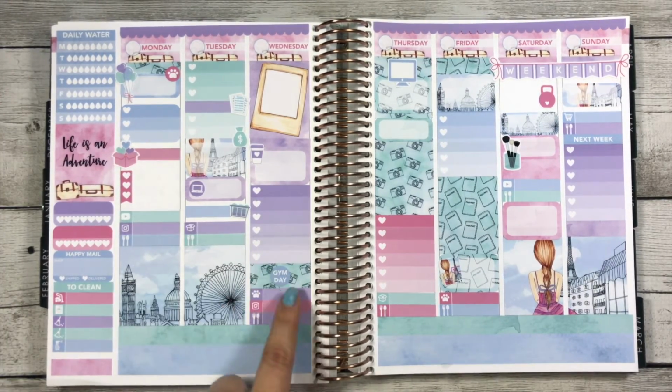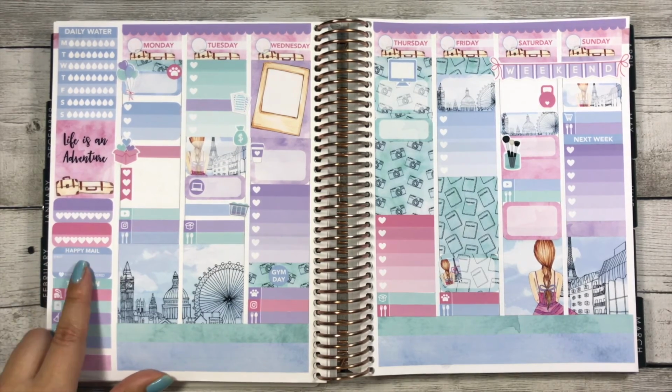I also pinpointed a couple of extra things. I know I'm going to be waiting for a couple things.